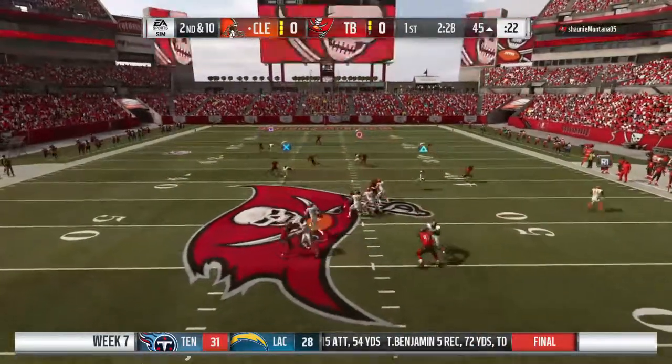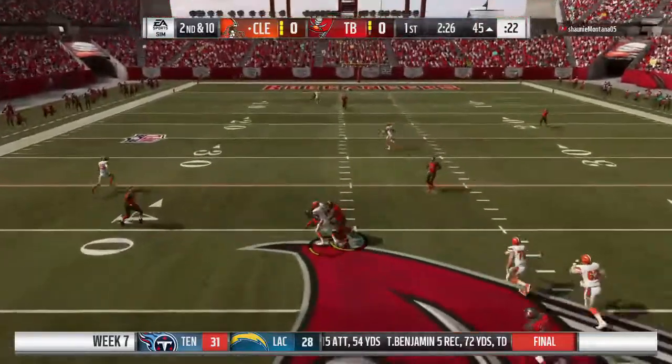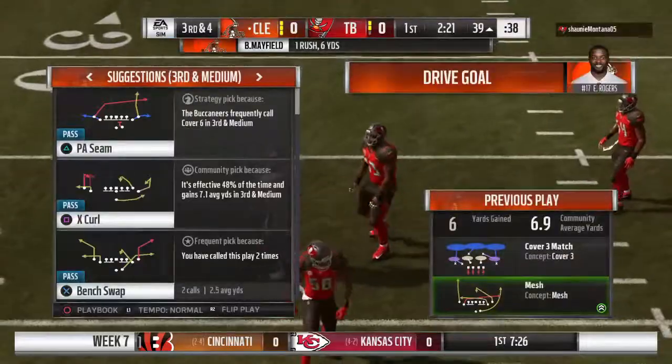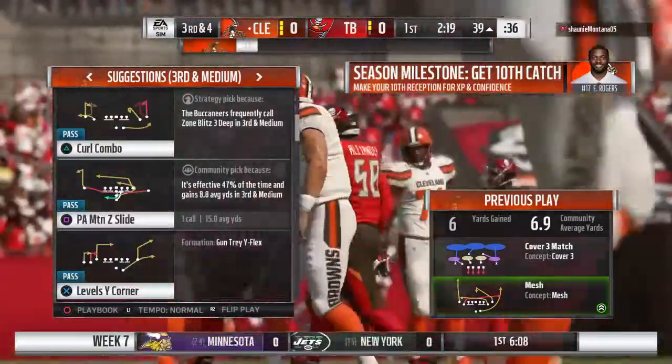Now a second down throw for Mayfield. Being chased out left. And he'll get it inside the 40 to the 39. 6 yards there off the scramble, but it'll still leave him with a third down.